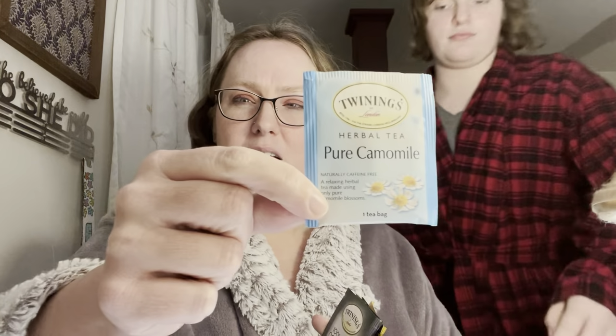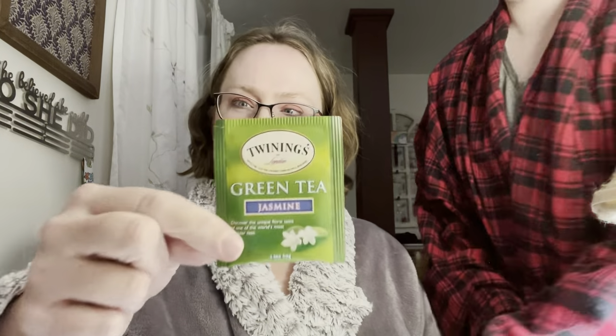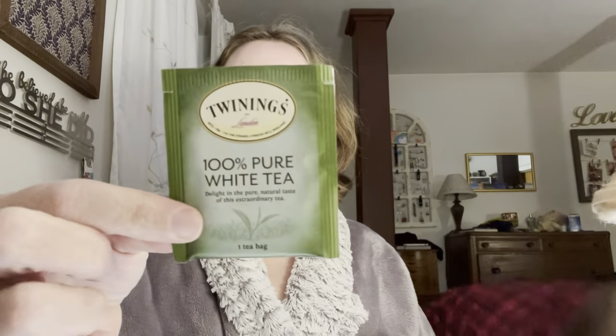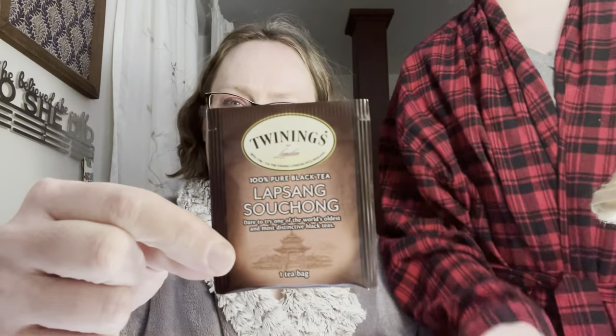Pure chamomile. Pure peppermint. Oolong. Pure rooibos red tea. Green tea, jasmine. Chai. Darjeeling. Earl Grey. 100% pure white tea. Honey Bush and Mandarin Orange. Lapsang Souchong. Lemon and ginger herbal tea.